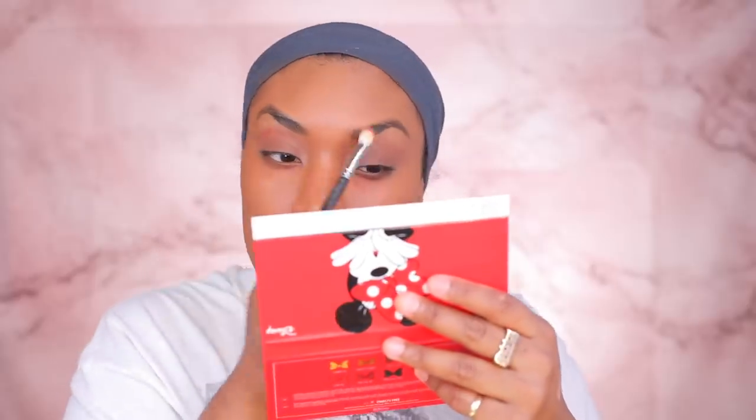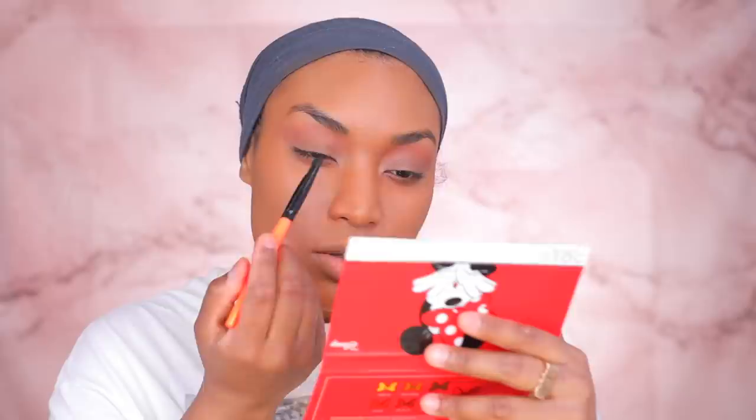Then I'm gonna go ahead with Glam Girl, the orangey tone, and go on top. Just add a little bit of color in there. Not too much, I don't want too much orange in there. Grab Style Flash right here, and I'm gonna put that in the middle of my eye for a little shimmercito. I want something like this. This is too big. No, this is good.